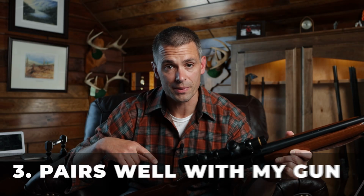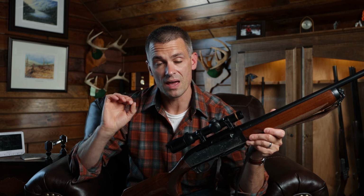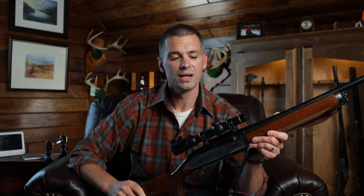This scope paired well with my gun. This 7400 has a slightly elevated cone, which doesn't suit it well for shooting iron sights or a peep sight. My cheek's up a little bit above the barrel of the gun. I basically can close my eyes and pull this gun up and then open them, and I'm looking perfectly through the scope. The eye relief's perfect, everything's lined up, so it fits this gun really well.